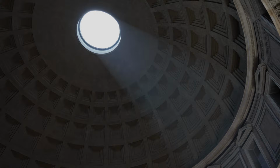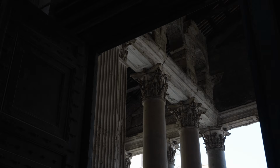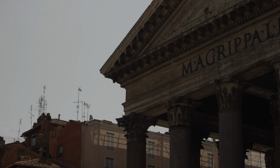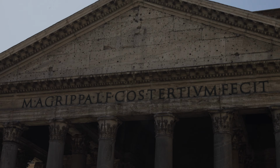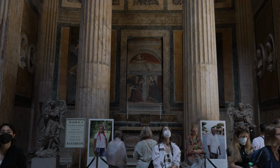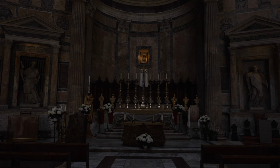Now, some quick facts about the Pantheon. If I understood correctly, I think this whole temple was actually built by Emperor Hadrian. And you will notice at the front of the Pantheon, the inscription, Marcus Agrippa, son of Lucius, to commemorate Marcus Agrippa. And it started off as a Roman temple and eventually became a church, which is used to this day. In fact, today is Sunday. They just had a mass going on before we visited.